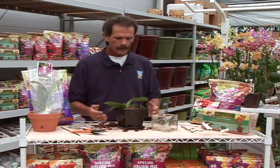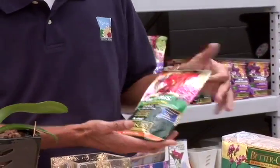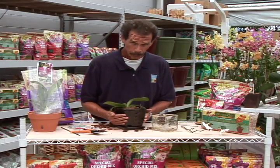You want to go ahead and get some fertilization on here. Better-Gro has their Orchid Plus. Then you're ready to start your next potting project.